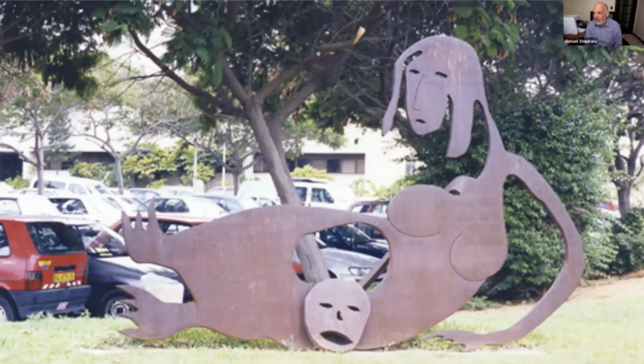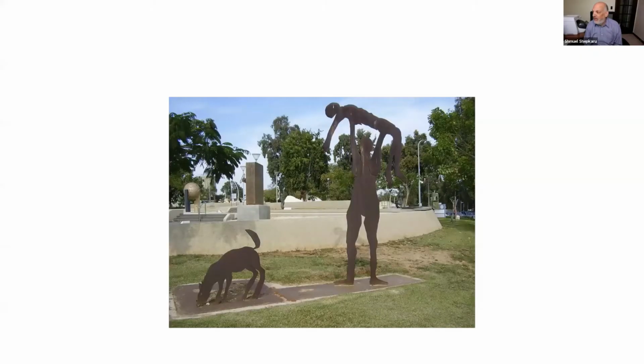She is not a joyous mother. She is sad. And she is sad because she knows what is expected of her son. This is another work by Kadishman, and we see here actually a very strong mother lifting her son, not a baby, as if saying to God, here's my sacrifice, take him. Interestingly, this sculpture is from the Sheba Hospital in Ramat Gan. So I think it's an interesting choice.